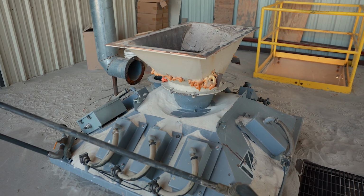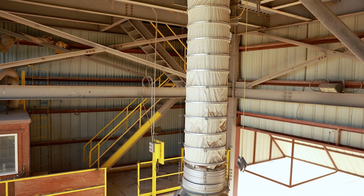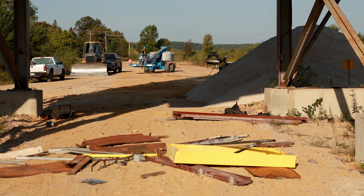The building is fairly new, and it was previously used for loading silica sand on a rail spur, which you can see the tracks have already been removed. This facility is no longer in business, so the structure is no longer needed.